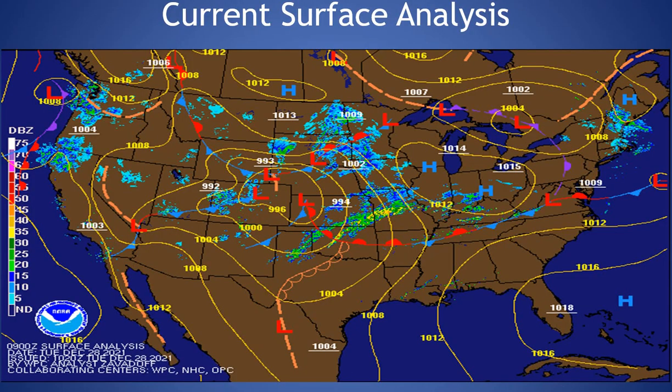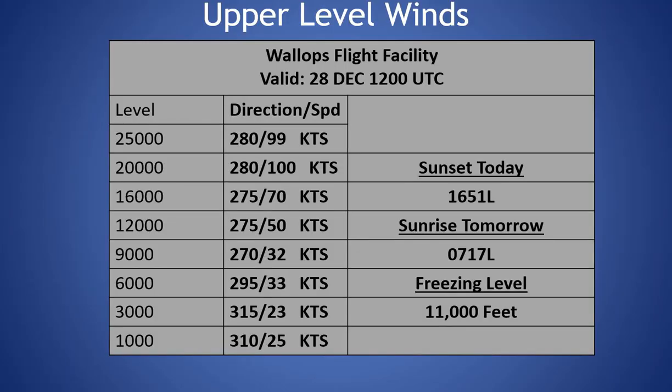I'm going to take a look here at our current surface analysis. You can see the stationary front kind of draped over the mid-Atlantic region, and a few waves of low pressure have been riding along that stationary boundary over the course of the last couple of days. Right now, not seeing any significant disturbances moving through. We'll see one move through later this evening that could spark off a couple of sprinkles through the area, but nothing really significant until we get into the later portion of the day on Wednesday.